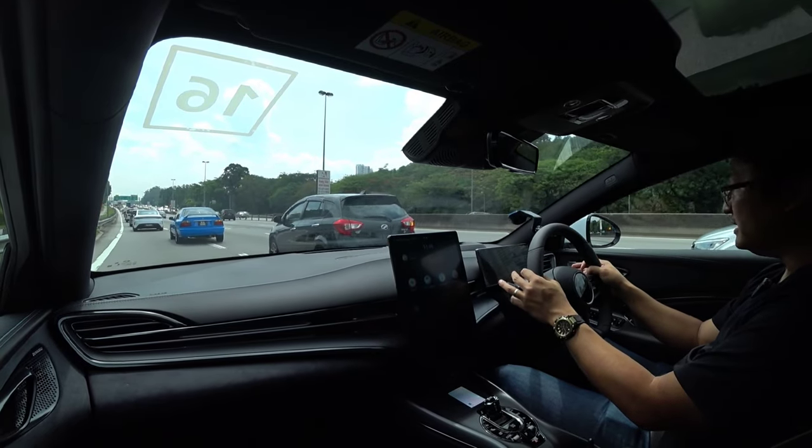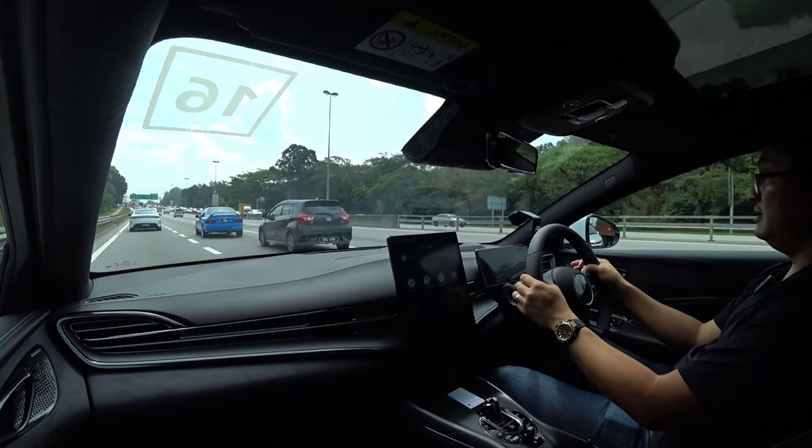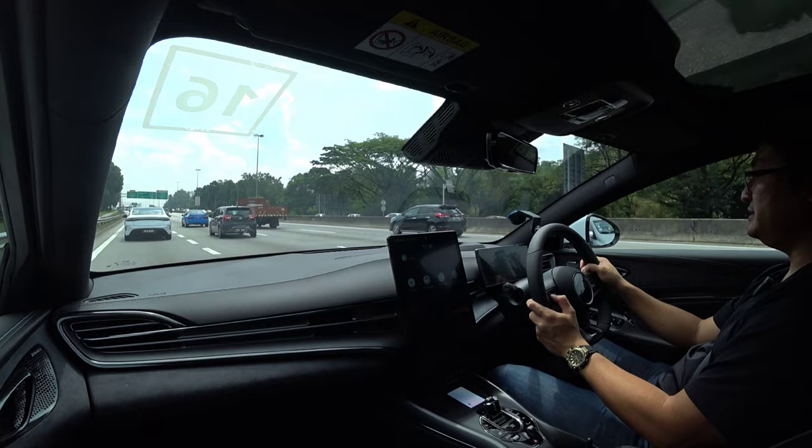Myvi doing what Myvi does. Might be chasing Vios. Whatever. Okay, let me turn this off. ICC deactivated.